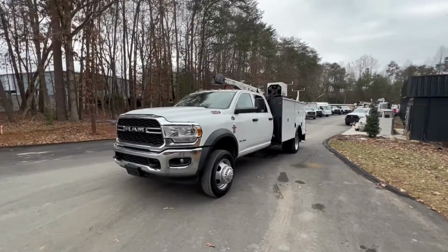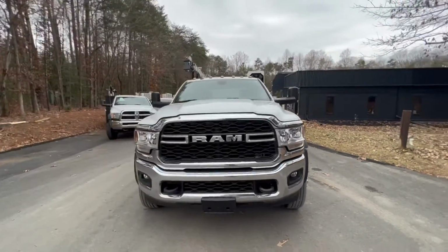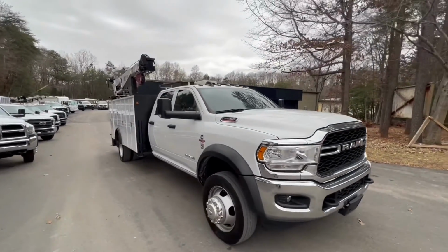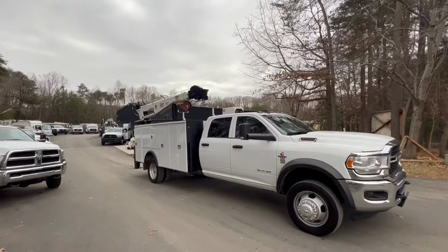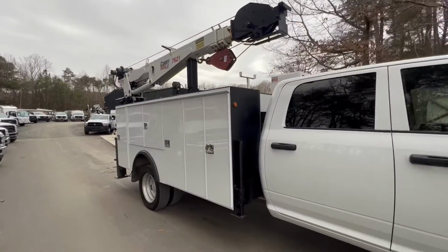Today we're going to be looking at this 2022 Ram 5500. It has a stellar 11-foot service body with cab high bins down both sides and a stellar 7621 crane, 7,500 pound maximum lifting capacity, 21-foot two-stage hydraulic reach. The entire service body was just sandblasted and repainted.